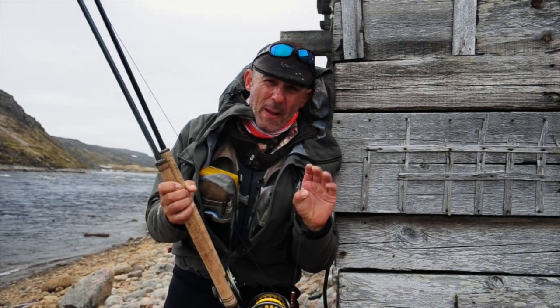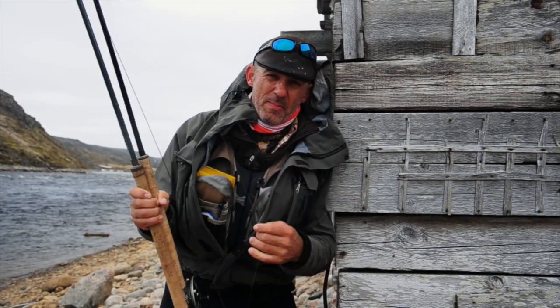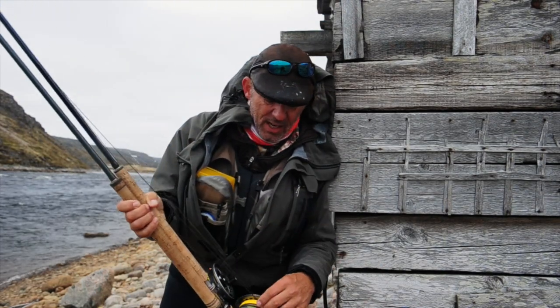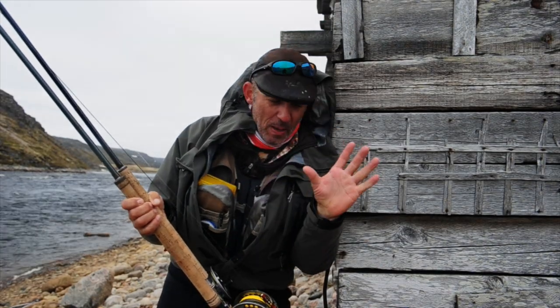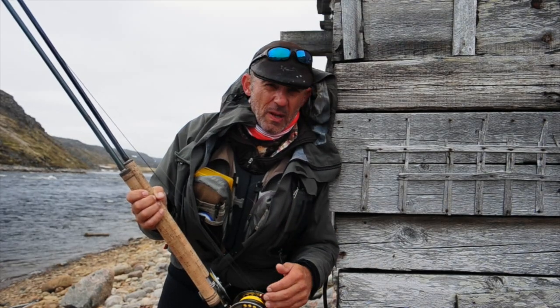I fish 40-pound Egor fluorocarbon on a short leader, maybe 3 feet of leader. That's all you need. Of course, I carry a lot of flies, hundreds of everything. Big to medium size. These fish now, they want the big fly.